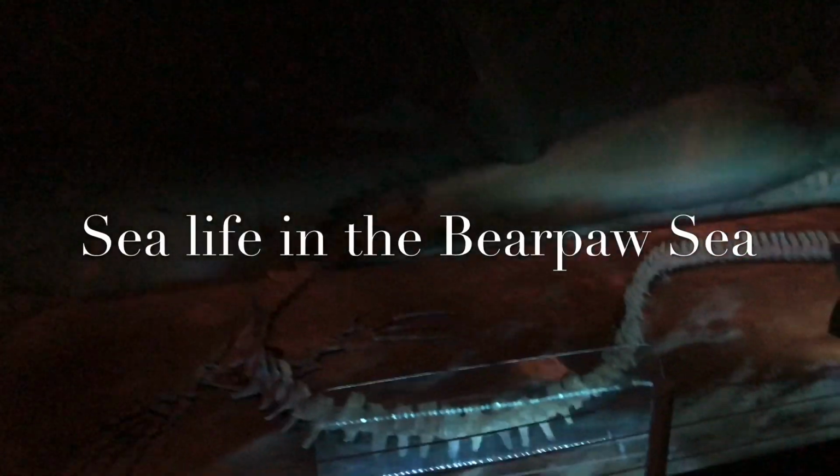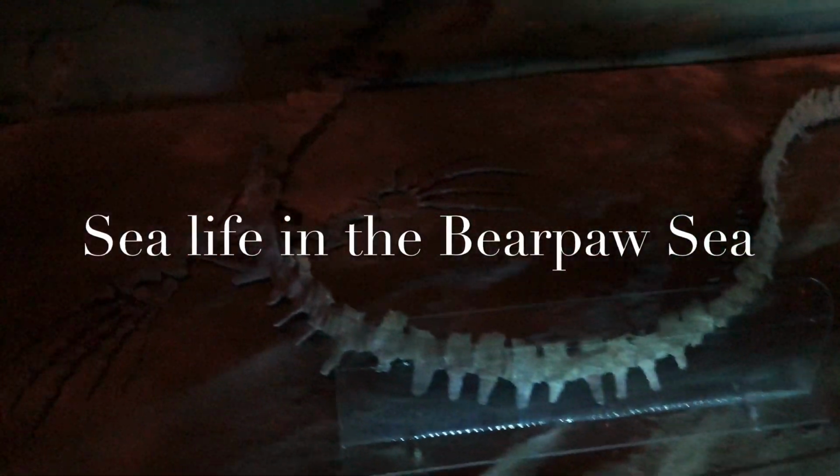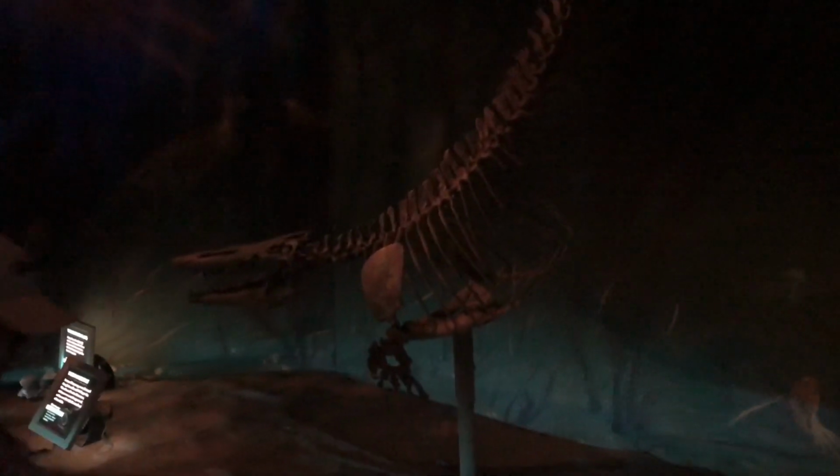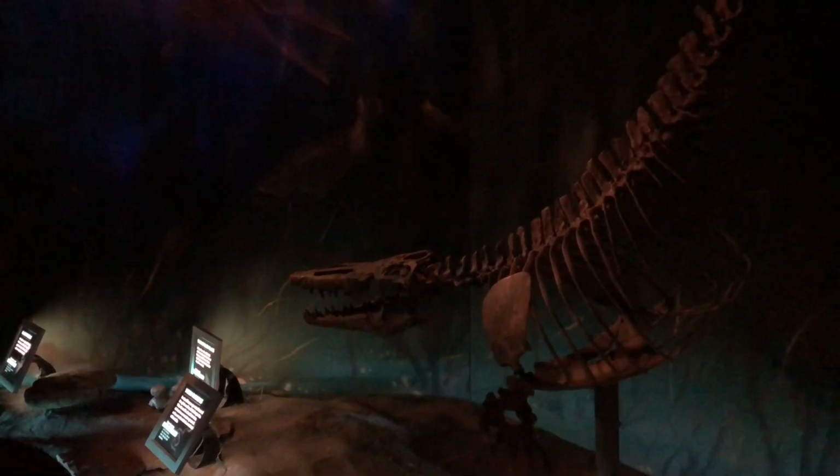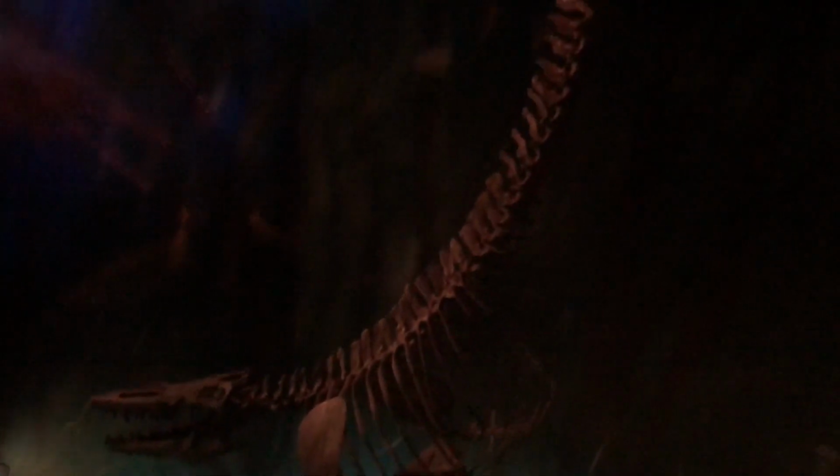Fascinating. This is the big bouncy. Oh, this thing. Predators of the deep, 82 million years ago. Oh my god. This one above our heads is big.